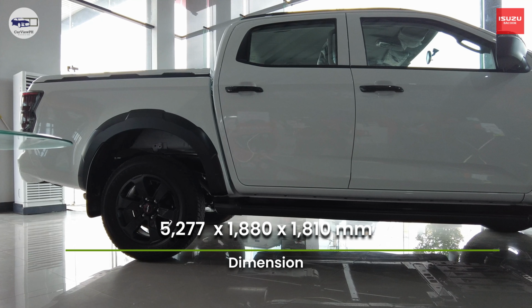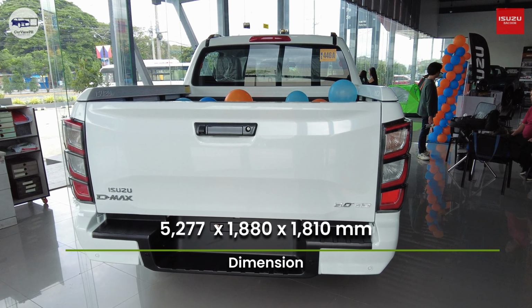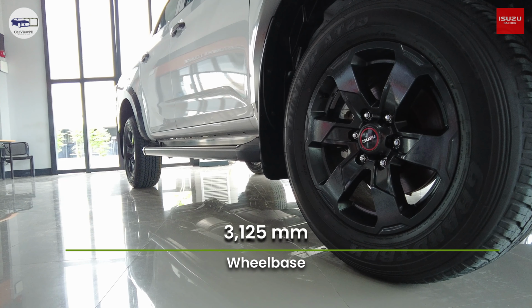5,277mm by 1,880mm by 1,810mm. And yung wheelbase niya is 3,125mm and yung ground clearance niya naman ay 240mm.